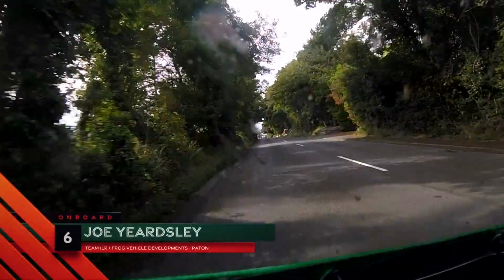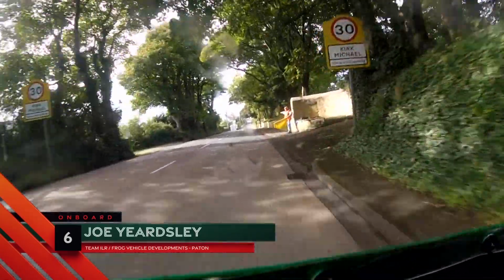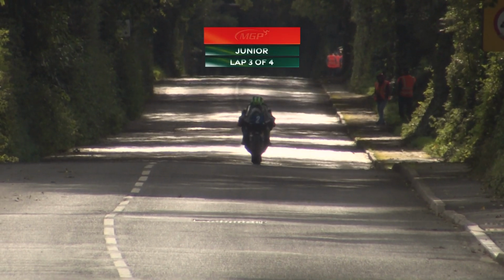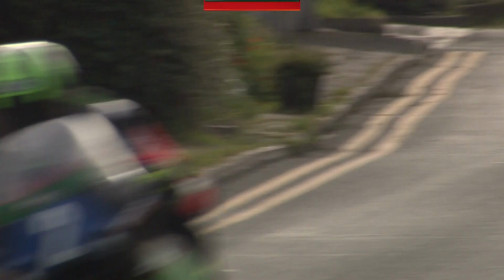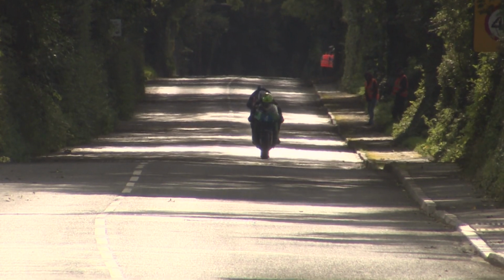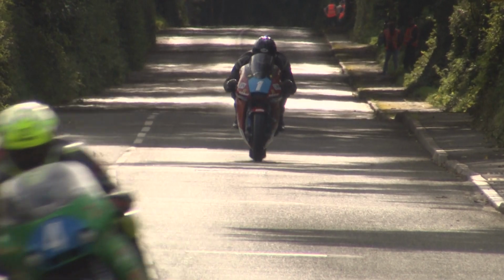Oh my goodness, what's going on here, Cam? Joe Yeardsley coasting to a stop, heartbreaking for the young Manxman. What could have been? Oh, that is absolutely shocking for the young man. Andrea Majola coming through, so that's all change on the leaderboard. Oh, Joe Yeardsley, he'll have a lot to reflect on. He's got another race in the Senior, but that was really bad luck for the young lad, showing so much form, but we certainly still have a race on our hands here, Dave.